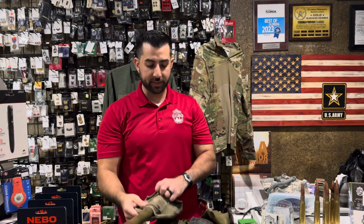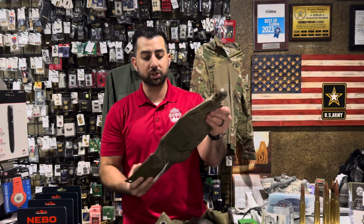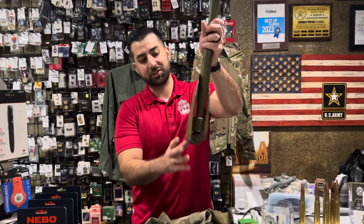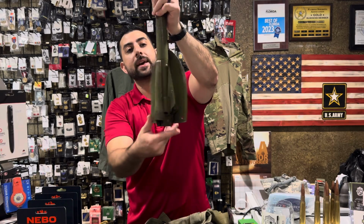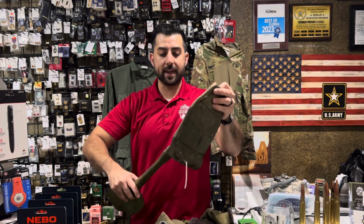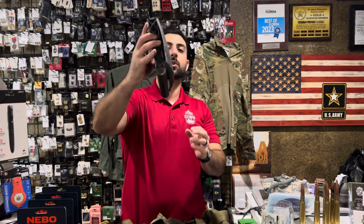We've done a video on this, but folding shovels. So this is the bi-folding shovel right here. What year is this one, guy? This one's from 1952. This guy's old. So you got the pick, you got the folding shovel, and a nice wood handle on that. So that's the bi-folding shovel, and then obviously the tri-folding shovel is a great way to go.